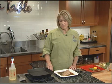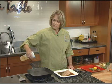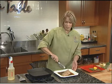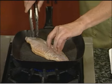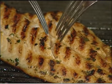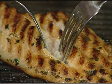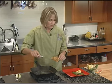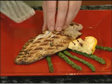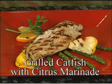Okay, it's been 30 minutes, so let's get our fish in the pan. First, I'm going to lightly spray my hot grill pan. Lift the fish out of the marinade. Gently lay it in. Remember, we're going to turn the fish only once. To test the fish for doneness, pull it apart with two forks. You'll be able to see inside that it's opaque but still juicy, so we know that it's ready to plate. Just lift it up onto our plate. A little garnish and grilled citrus catfish.